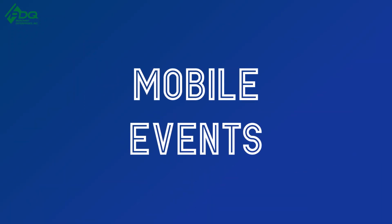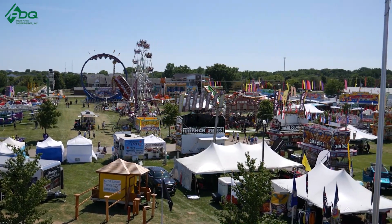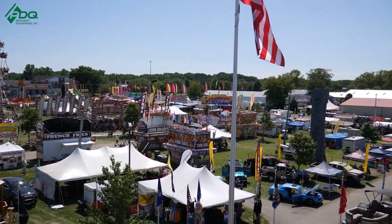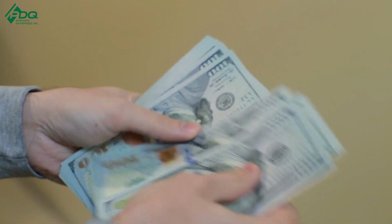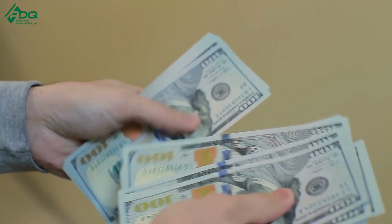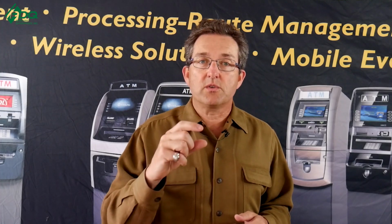And number 5 is the mobile event. Mobile events are great ways to make a lot of cash in a short amount of time. Now, truth be told, it's going to take a lot of cash. You might need $15,000, $20,000, $25,000 or more for a weekend event or a mobile event. However, you can make thousands of dollars in that short amount of time.